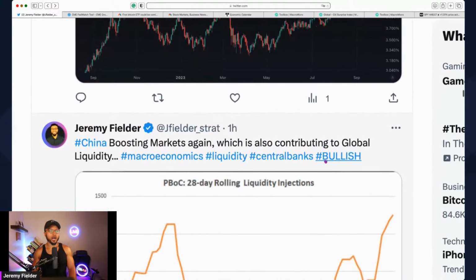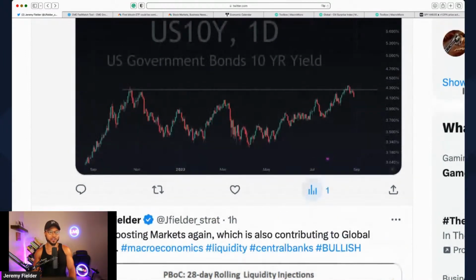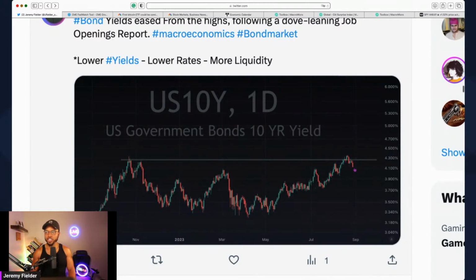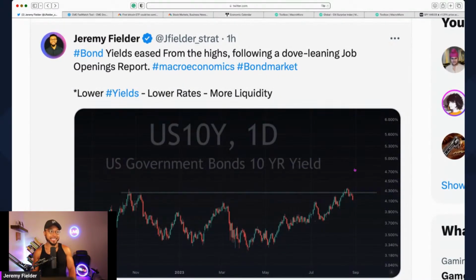Now, second part of that, right? Job openings coming down. That's good for the Fed. That's good for the pause, right? Markets want to see that. Now we're seeing bond yields, which have been the story here for the weakness in the equity market, because bond yields were still climbing. Now bond yields are coming off the highs, right? They're starting to slump finally. We're starting to get that retracement back in bond yields easing. This also increases liquidity because your collateral is coming back, right? You get a bid on collateral. So the 10-year yields or 10-year rates are coming down. Yields eased from the highs following the dovish-leaning jobs report.